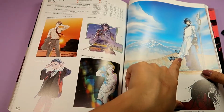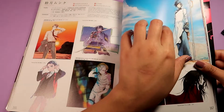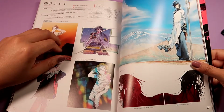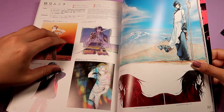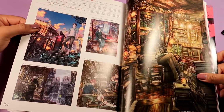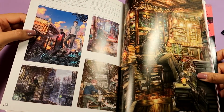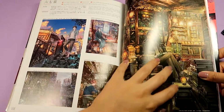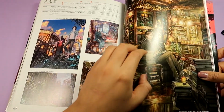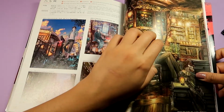Oh wow, I love this. Super pretty. This is Mitsuki Munko. Nothing is really coming out to me based on what they say they've worked on. Oh my goodness, look at how detailed this is. Wow. That's the dream. Wow. So much going on. And again, I feel like I've seen this art style before too. But not from a wholesome series.